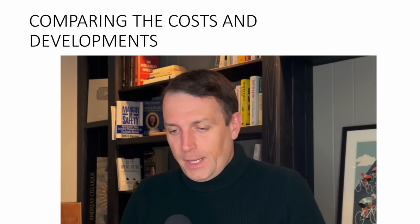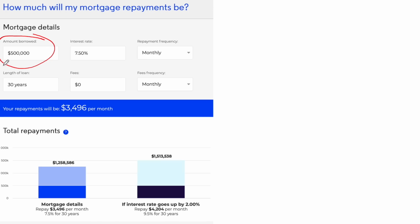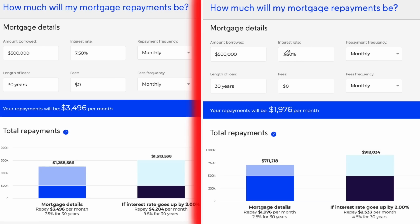So the key is always to compare the costs and likely future developments, because this change from 2.67 in the States to 6.3 or even higher is huge. If I need $500,000 with an interest rate of 7.5% for 30 years, my monthly repayments are 3.5 thousand, and for $500,000 over the years I pay 1.2 million. Just look at the huge difference just a year ago, when the interest rate was 2.5%: for $500,000 you would pay 700,000 over 30 years.